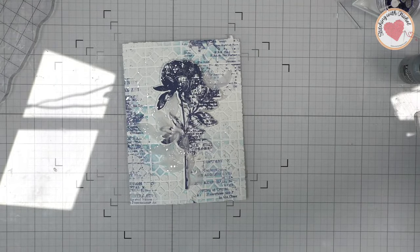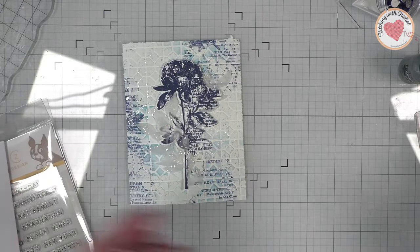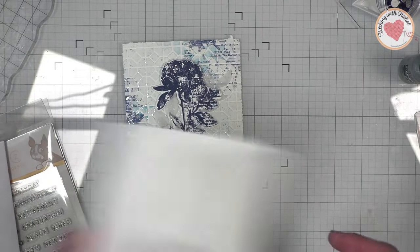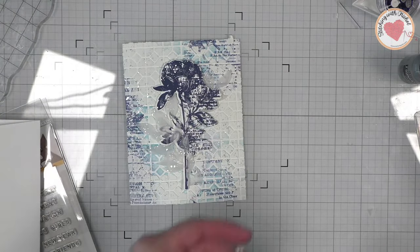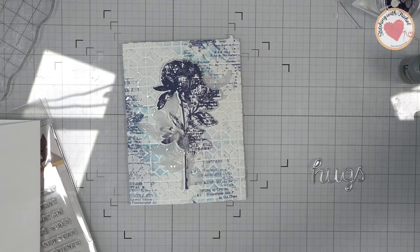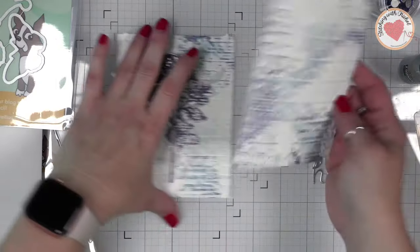Okay. This is literally going to be my fastest live ever, you guys. I didn't even plan for it to be that way. This card seems like it's super time consuming, but it's not. Although I do need to die cut this a couple more times. I remember now. However, let's just see.